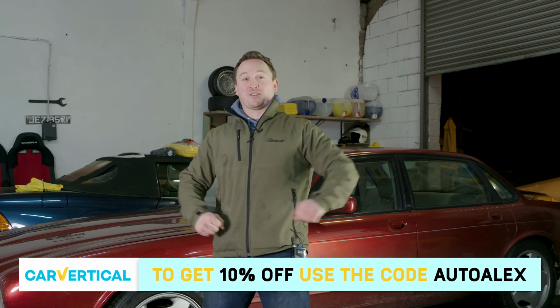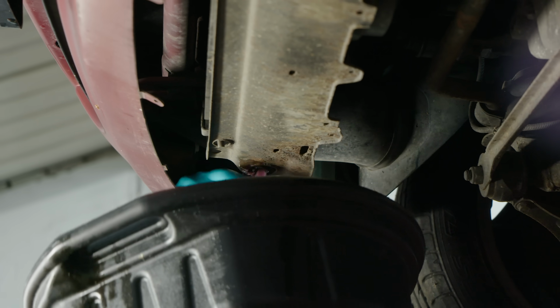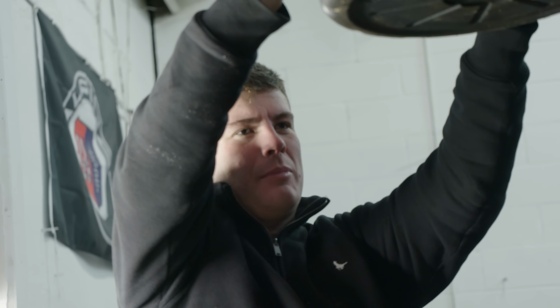Anyway, let's get back to fixing the Jag. Anyway, step 1 is to drain the coolant. I need some lip balm. I've got really dry lips.